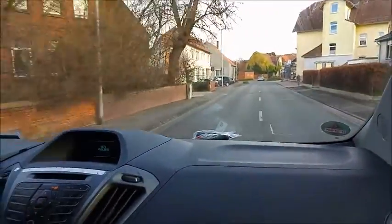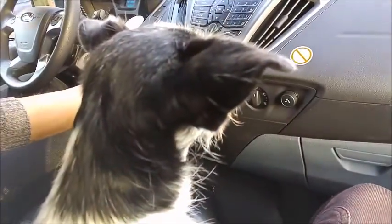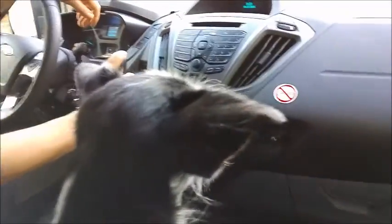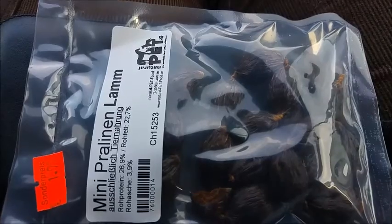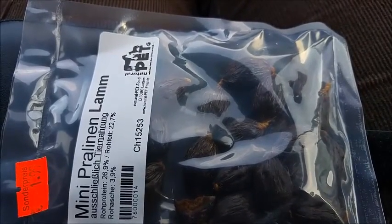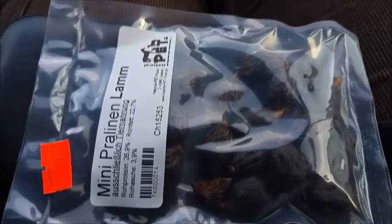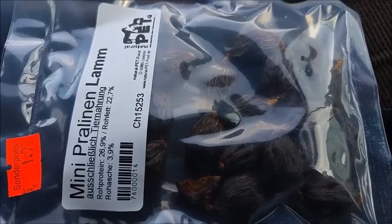So we rented a bigger one, and this little squeaky dog you hear actually wants this here. We're coming from dog food shopping, and she so loves these. And now she gets it. This is the fun stuff.